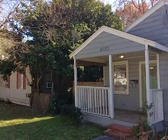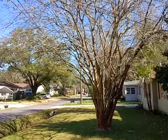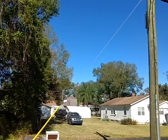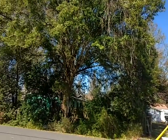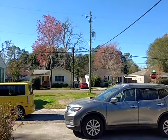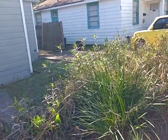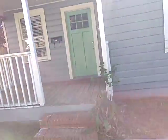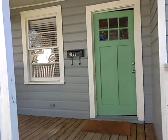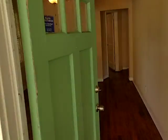Today we're at 4652 Alpha Avenue. That's in the Murray Hill area. It's kind of off Cassett. Nice little neighborhood here. Got some plants here. Got a lot of nice little porch. This is really cute. Oh, the door opens.